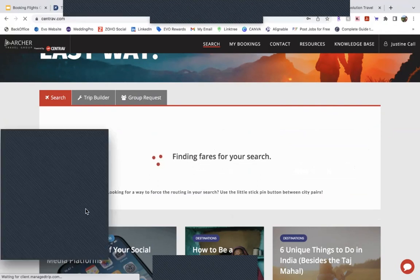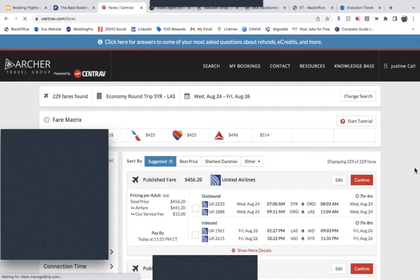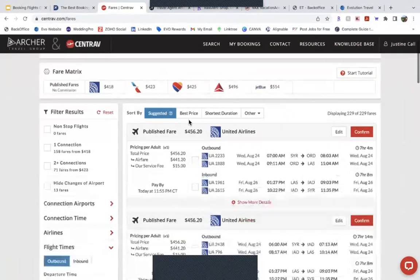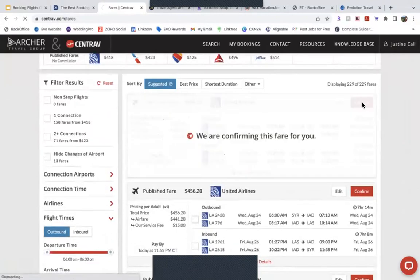Patty, is Centrav in the Travel Cafe? No, it's not, but we can still register with them because we have an IATA number. Any vendor that has a travel agent portal, you can still register with because you have an IATA number. That's like the magic key. All right, here we go. We'll just pick this first flight for the sake of time.